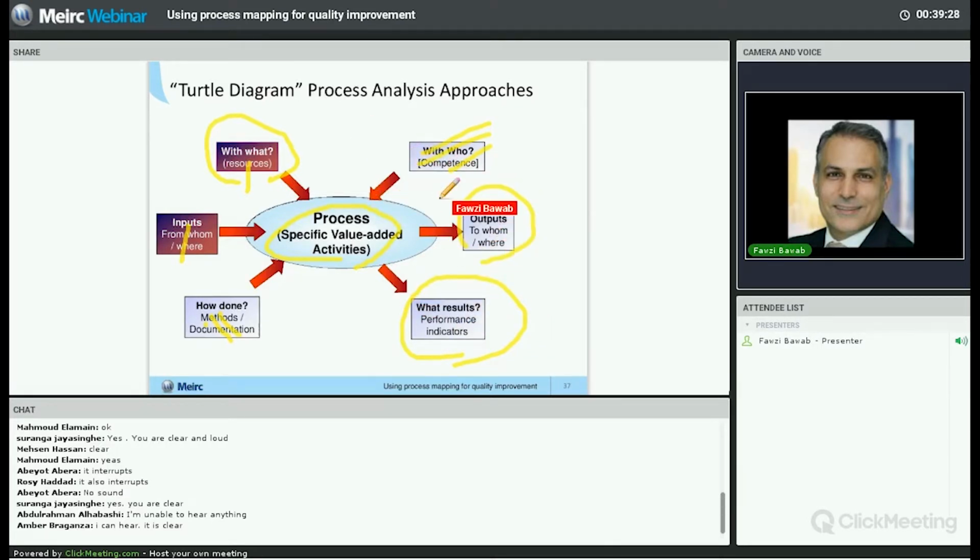So we have nice templates that can do this, and people have to engage in this process. Again, process mapping is fun because you engage many people. You get them to participate. They feel part of the discussion. They feel part of the solution. It's done through presentations.